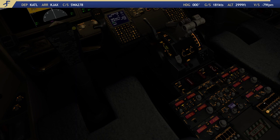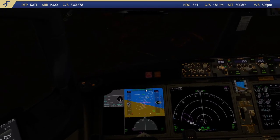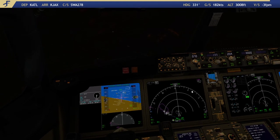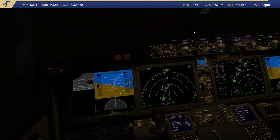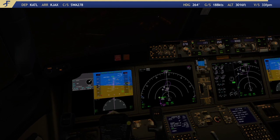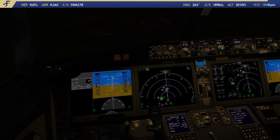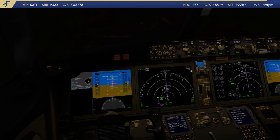Jacksonville ground is 121.9. Ladies and gentlemen, our ATC has rage quit on us. Jacksonville traffic, Southwest 278 is on the left downwind for runway 08. Jacksonville traffic. Okay. While we get ourselves sorted here.